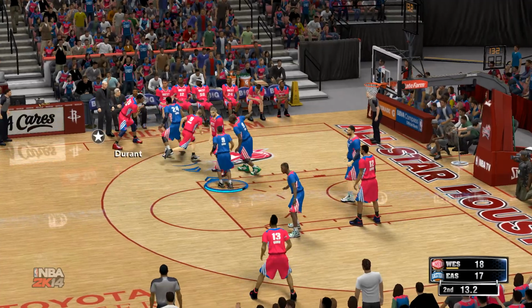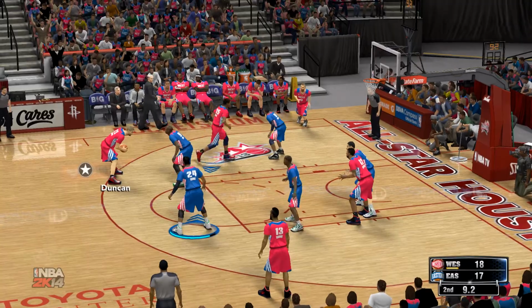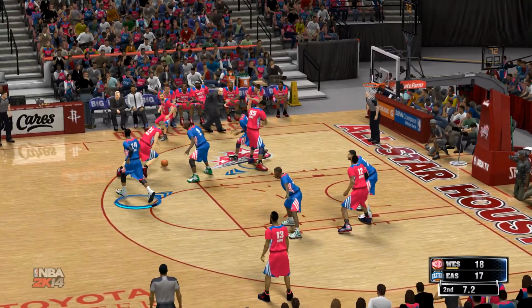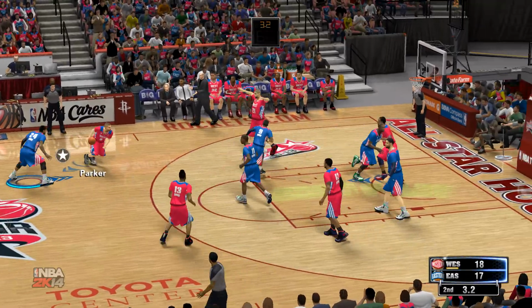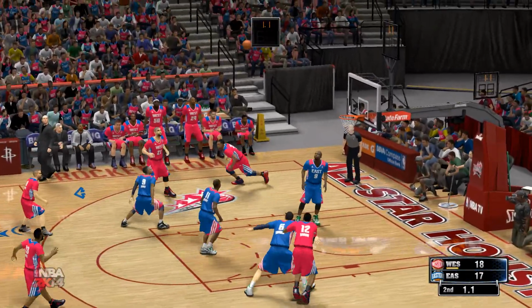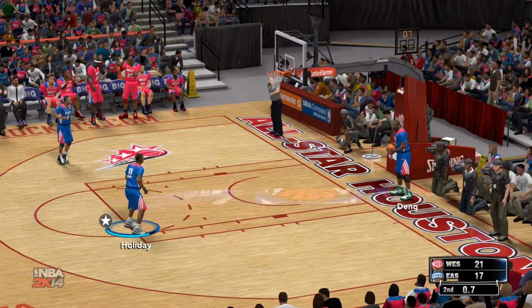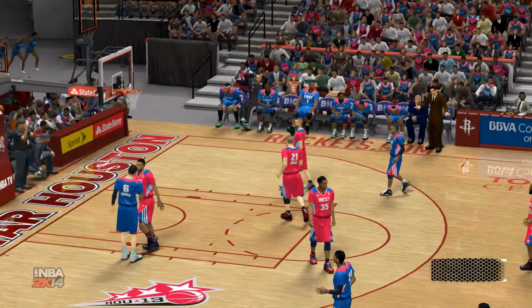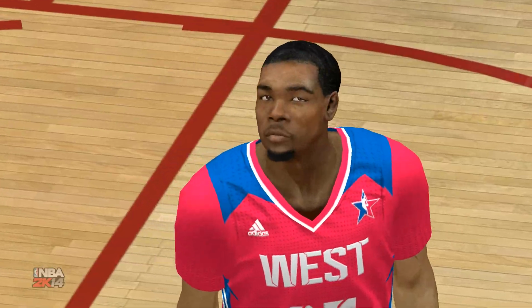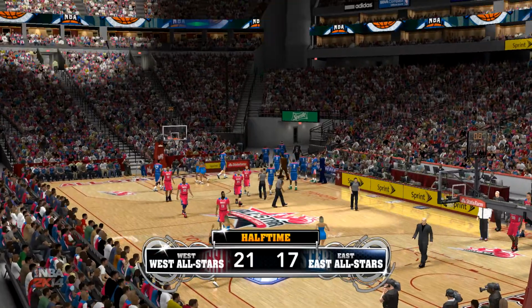Parker kicks to Durant. Dishes to Duncan. Durant with a screen on Dang. Duncan, he's covered by Rondo. There's Parker with the 3. Gets it to go. Parker's got 7 points. Here's Holiday. And a tight game here as we end the first half. West All-Stars out in front, up 4.